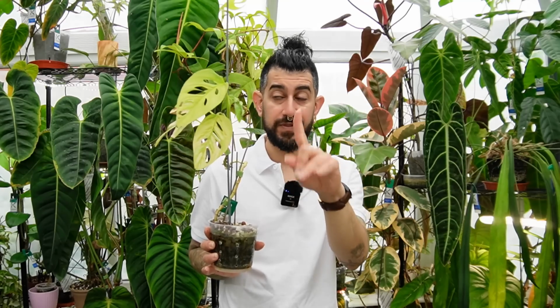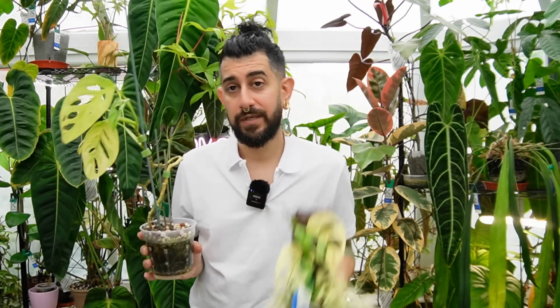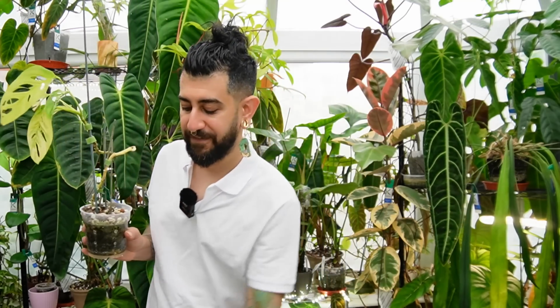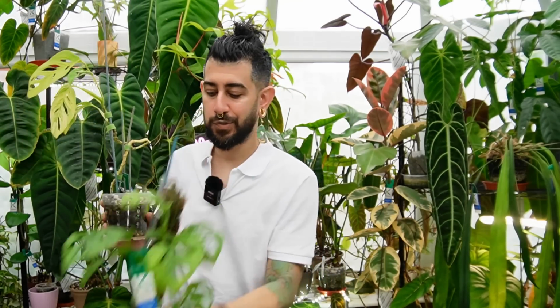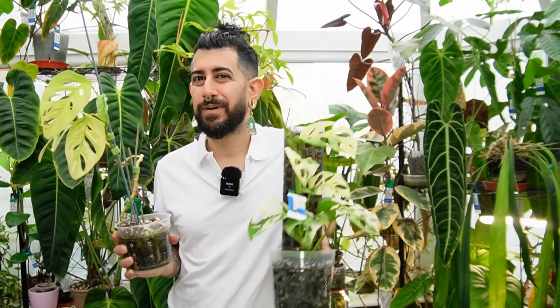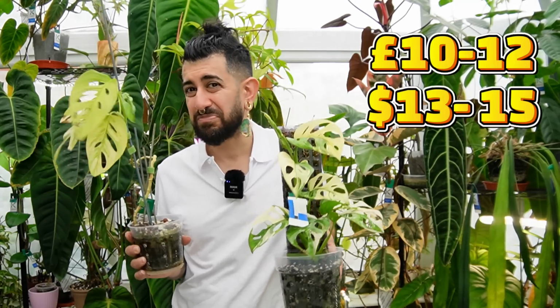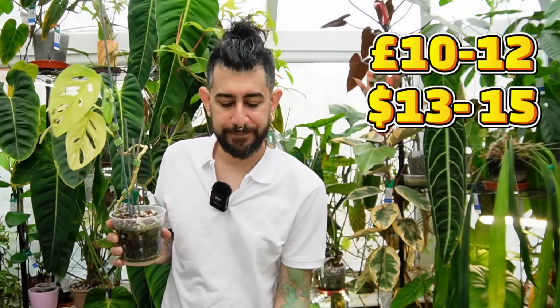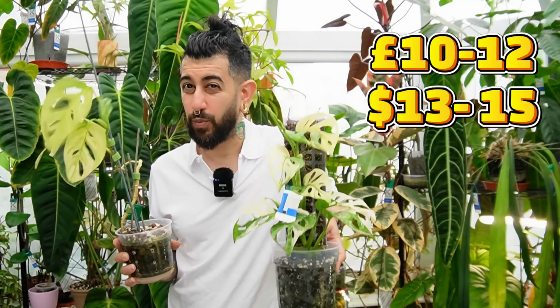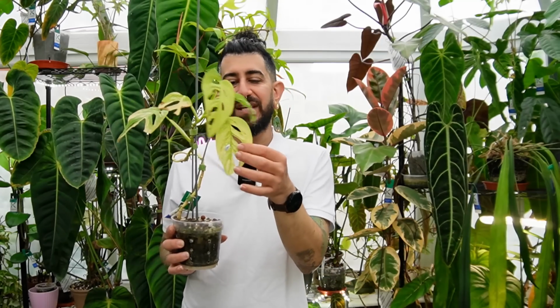Same garden centre that I found the Albo Adansonii, same one. I found the diseased looking mint one. They all had it and they were all relatively cheap. I think this one was probably under two digits. This one was slightly more expensive still, but I don't think I ever shared how much I paid for this. I think this was maybe 10 or 12 pounds. So it's not too bad, to be fair, considering how much this specific type of Adansonii was going for. These were cheap, as I said, under two digits.